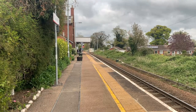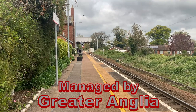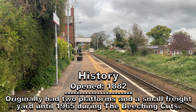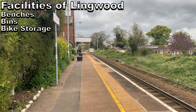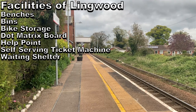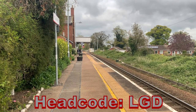In this picture is the station of Lingwood, managed by Greater Anglia with just the one platform. It did have its own freight yard, however this is no longer in use. The facilities of Lingwood include benches, bins, bike storage, dot matrix board, a help point, a self-serving ticket machine and a waiting shelter. The station's head code is LGD.